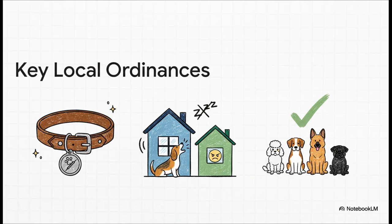There are a couple of other key ordinances to keep in mind too. By state law, your dog has to have a rabies vaccination and needs to have the tag right on their collar. There are also rules about nuisance barking, something good training can help with. And it's great to know that here in West Chester, there are no breed-specific laws. The same rules apply to all dogs.